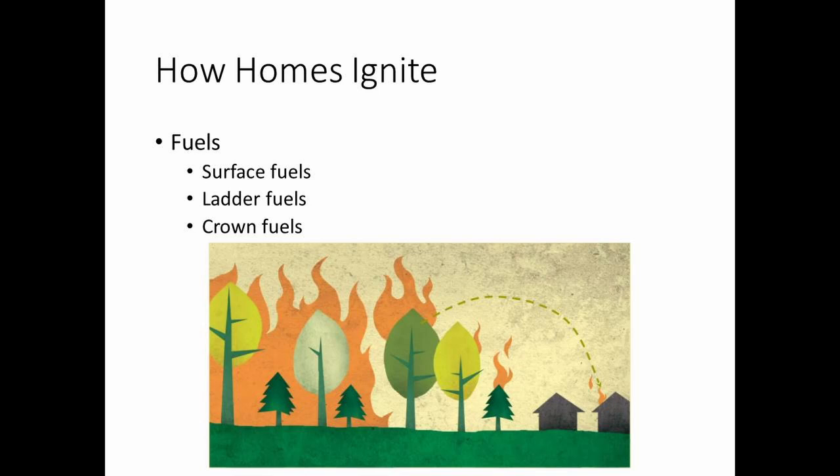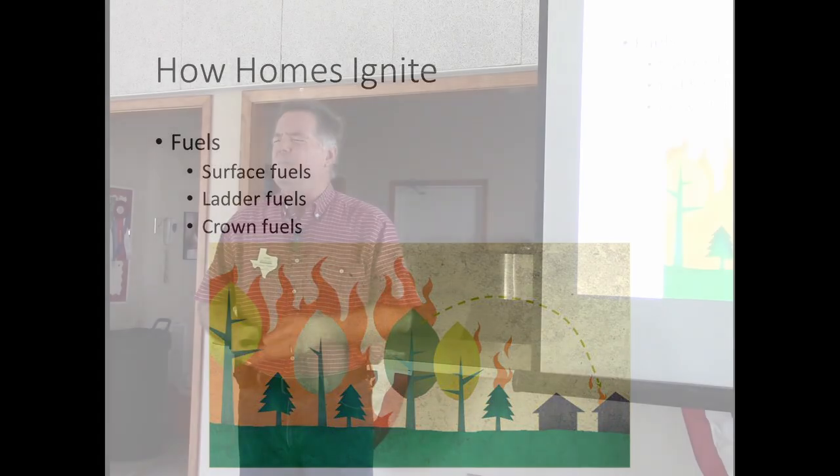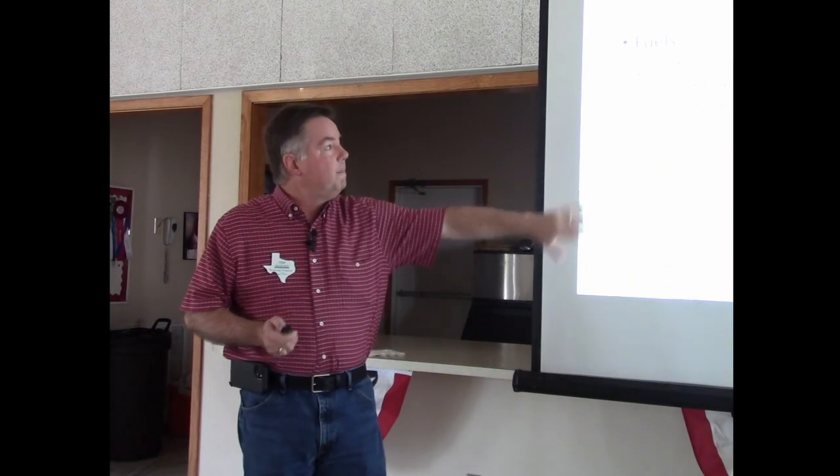So whenever it gets to the top of those trees, you know, wind's blowing, you've got embers that are blowing as well. Those embers can travel a great distance. So jumping from tree to structure, that's those crown fuels that are burning. So fire can ignite a home through several different mechanisms through fuel.